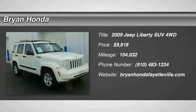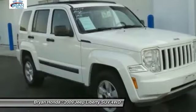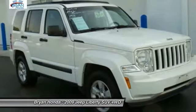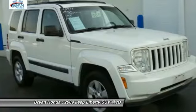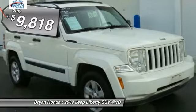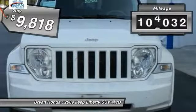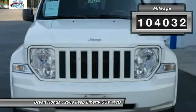The 2009 Jeep Liberty. The Jeep Liberty is quite capable off-road, one of the best in its class. Compared to the Jeep Patriot and Compass, the Liberty is more of a true Jeep with off-road prowess and bold, upright styling, and is priced below $10,000. This vehicle has less than 105,000 miles.